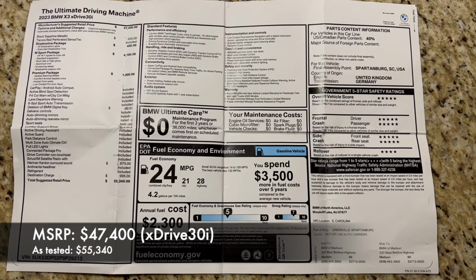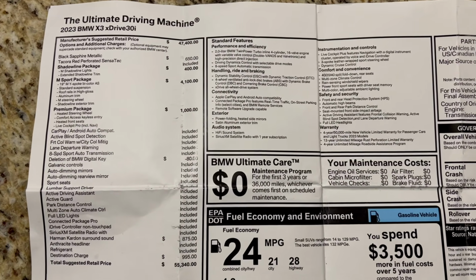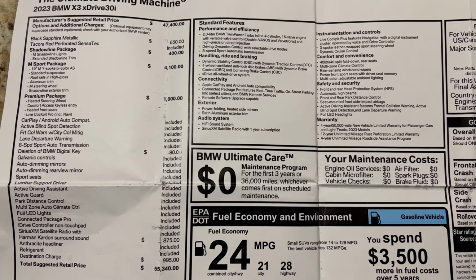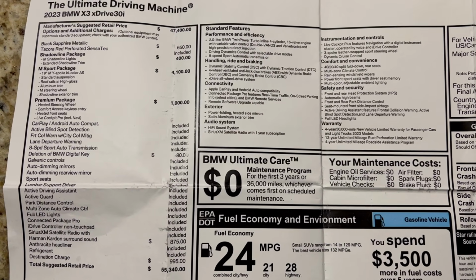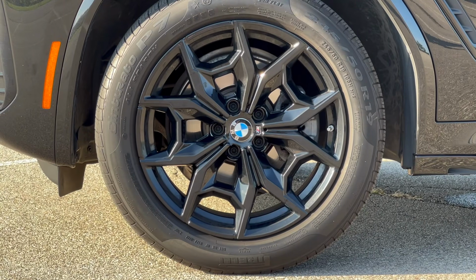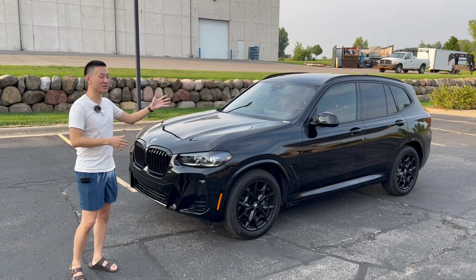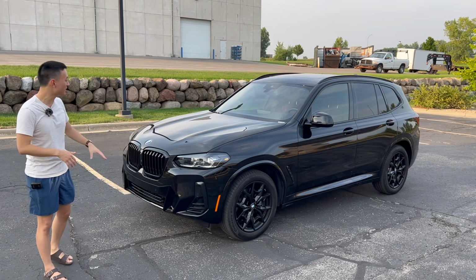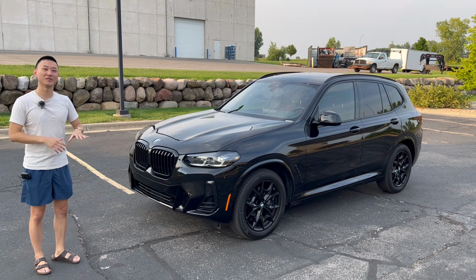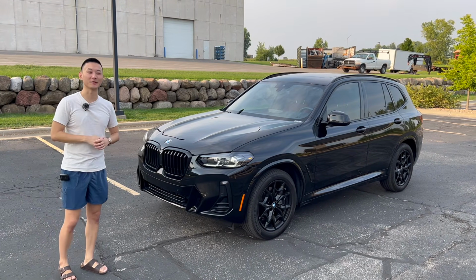It has the $4,100 M Sport package, which actually isn't available in the newer 2024 X3, which is kind of interesting. You do have some nice M elements. You'll notice these cool blacked out wheels. You'll also notice this car is very blacked out in general. You've got black side elements and everything like that. The grille, normally it's pretty chrome, but this one is all blacked out. I think it actually looks really nice and complements the sporty nature of this vehicle.